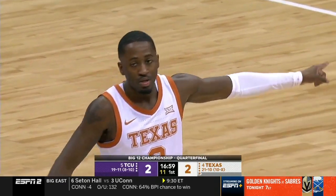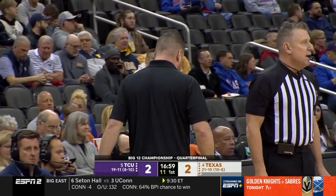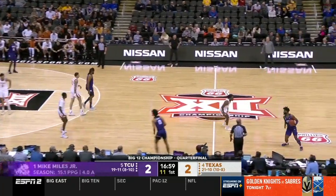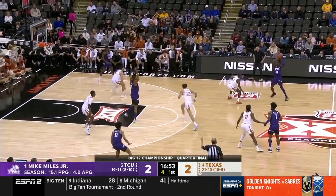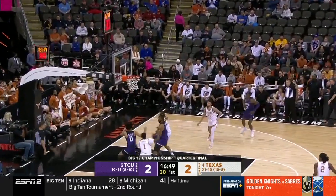The goal, Rich, for this Texas defense is to get the ball out of Mike Miles' hands. He has 2 of them. And that's why I said at the top, there's got to be some other guys who are willing to score the basketball to take some of that pressure off of Miles for TCU. Who do you think that would be? It's been a combination of guys. Damian Baugh can be that guy. Micah Peavy was good in the last matchup between these two.